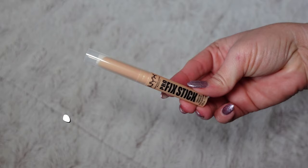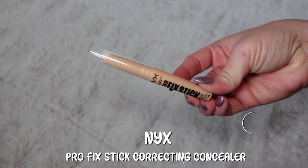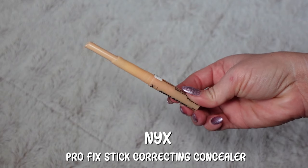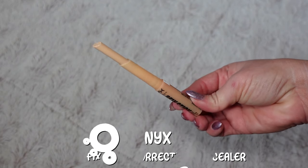And then I also picked up the NYX Pro Fix Stick Correcting Concealer. This is supposed to just be for the under eyes, because I don't really put concealer any other places. There is actually a whole lot of product in here, so that's pushed all the way up. And I do like that it twists back down. So we're going to try that out.